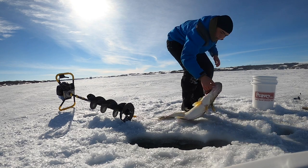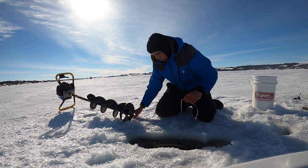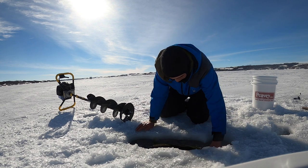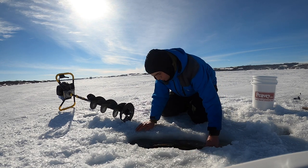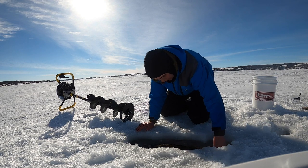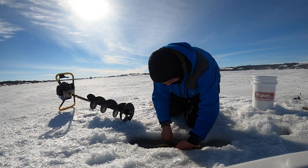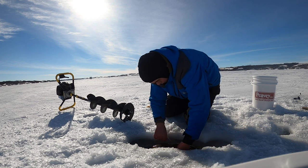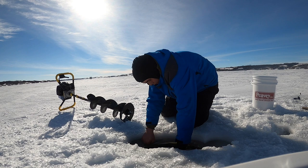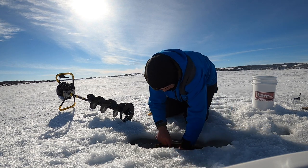Okay, so there's this big fish. Just gonna put it in the live well for a minute. It's really hard to handle these fish perfectly when you're so excited, and this is huge. So this is a 30. I'm gonna do a girth on this fish quick because I don't have a scale. I'm willing to bet it's like 15. It's huge. It's so thick.